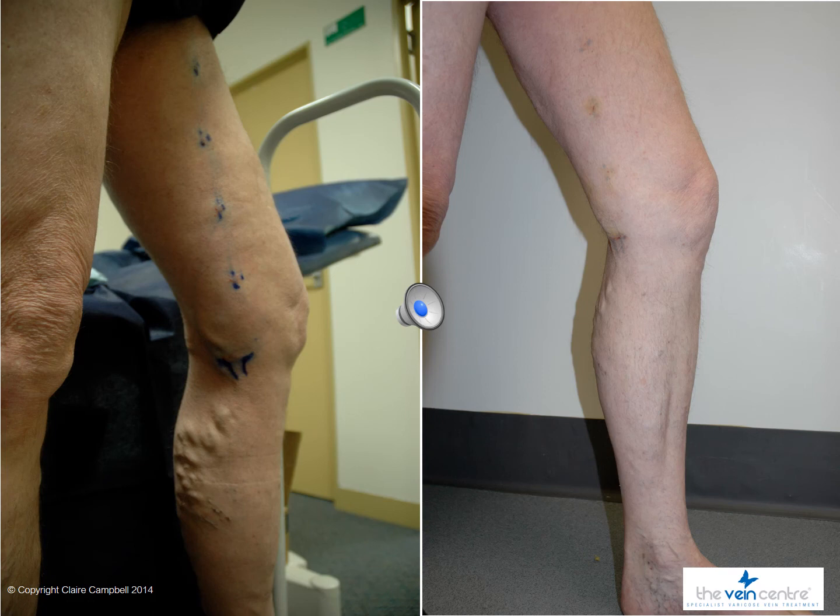This is why we always start just with the laser, and we stage any further treatments such as injection sclerotherapy or removing the knobbly veins until later. We no longer do all 3 treatments on the one day or during the one procedure, because often some of those treatments become unnecessary if you do them in a staged fashion.